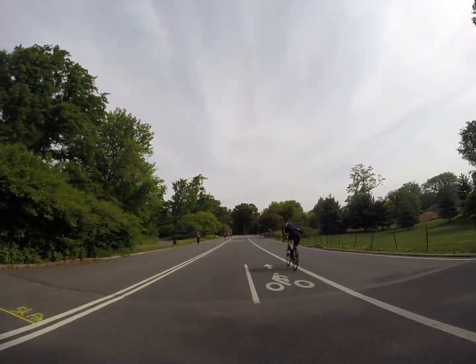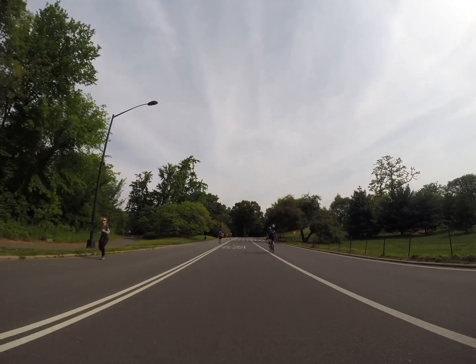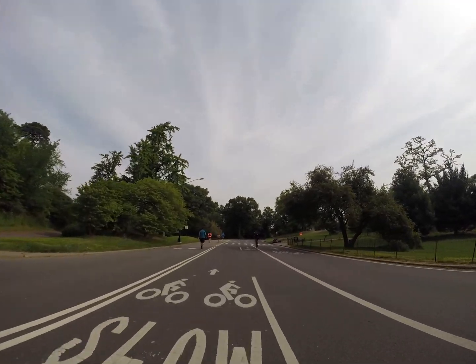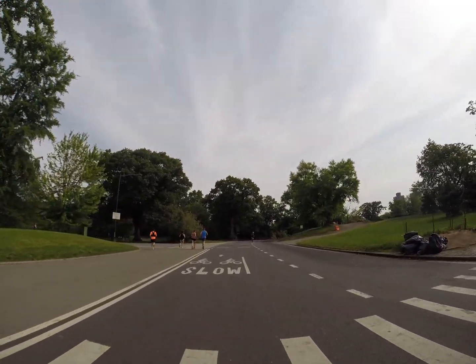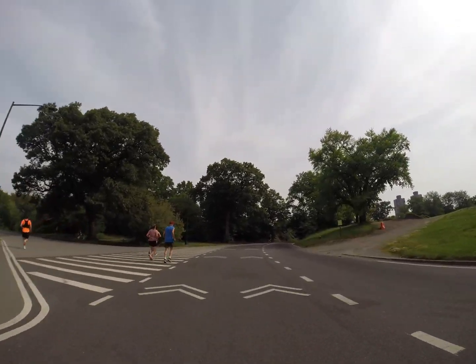I usually don't particularly care how fast I'm going. Just going around in a loop to get some exercise and enjoy the nice day out. I'm not in a race.